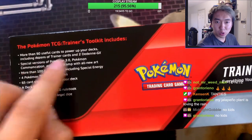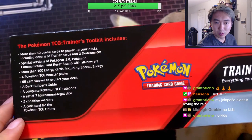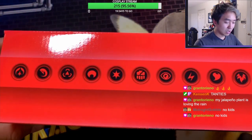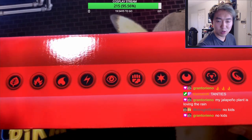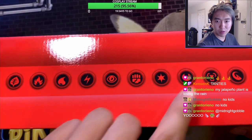So, look at that. More than 50 cards, including 2 GX cards. So, we're gonna open this up right now. Again, I've never seen this box before, so this is gonna be interesting. You get all the symbols here, obviously. Leaf, fire, water, electricity, psychic, ground, and so on.